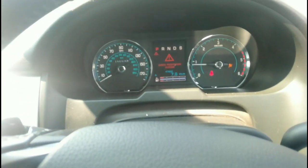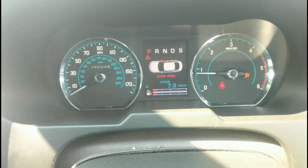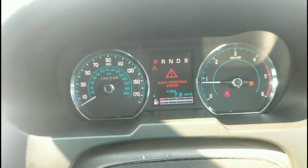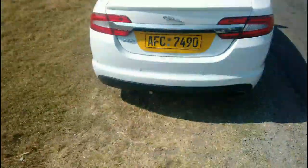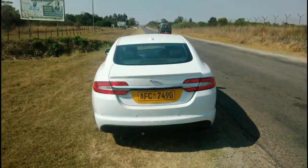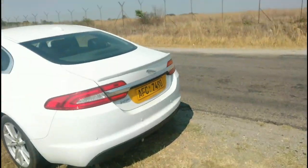Driven for about 15 kilometers. As you can see in the instrument cluster, there is no check engine light, there is no DPF full message or any performance restriction message on the instrument cluster. As I've been driving, I've been enjoying all the power of this vehicle, right? And you can see there is no smoke coming out of the exhaust whatsoever. There is no smoke whatsoever. So far so good. Another 45 kilometers to go.